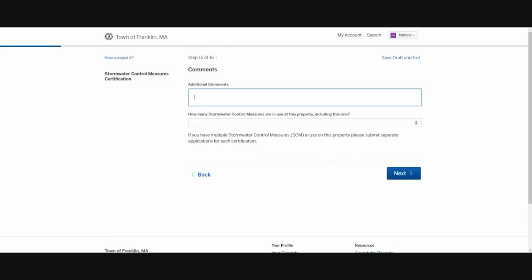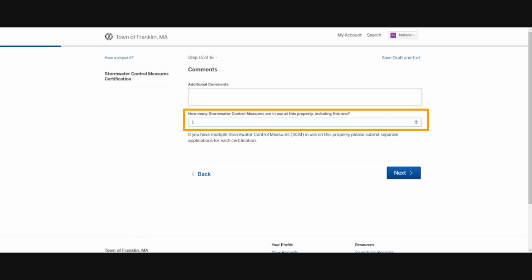And looping back to what I mentioned at the very beginning, if you do have additional stormwater controls on this property, you just fill out a separate assessment for each one. You just submit a separate application. But as you can see, it's a very quick application for the certification. Just takes a few minutes. You just put the number that you have. Let's say you have 2, 3, or if you do just have the 1.